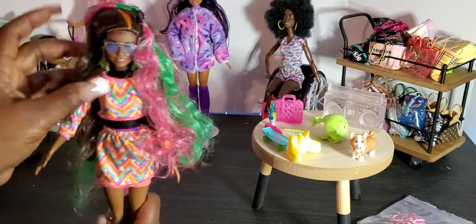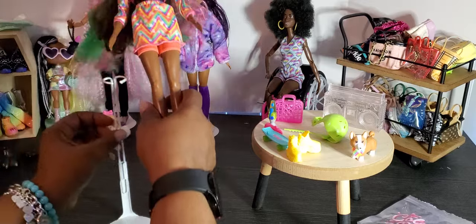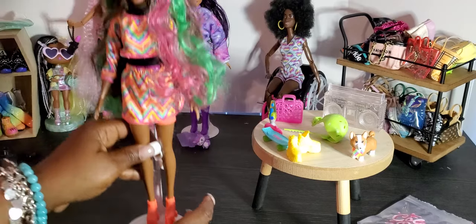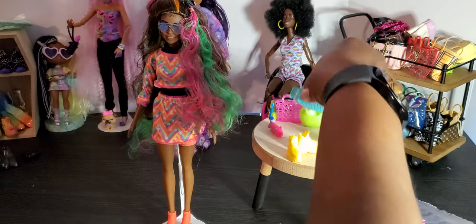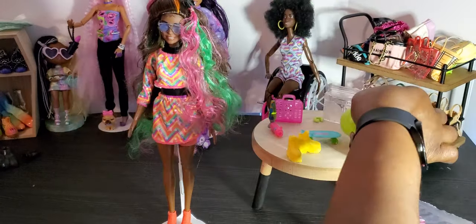I put her glasses on and her earrings on. So I really do like that you can kind of play around with her. I put her on skates instead of the sneakers. And because I put her hair clip in, I can't put on her helmet, but that's okay.